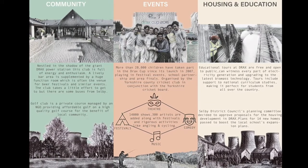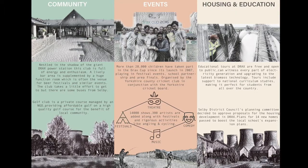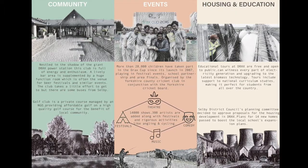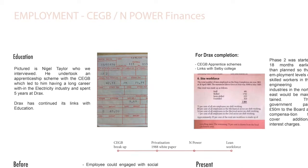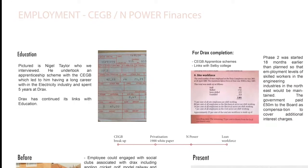The CEGB offered apprenticeships in which trainees could transfer between stations. The station still has a strong relationship with education and with Selby College. There are also on-site educational areas in the Skylark Nature Reserve.